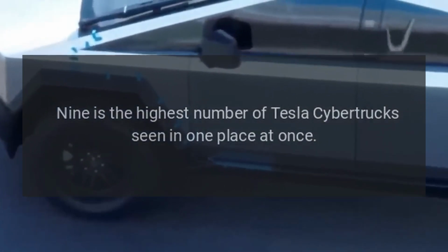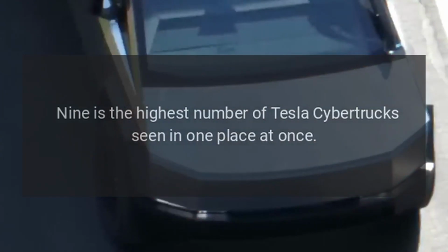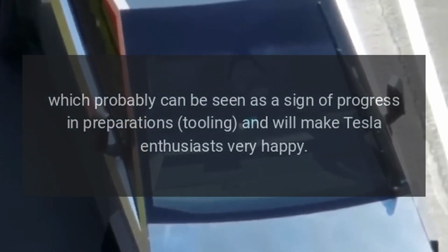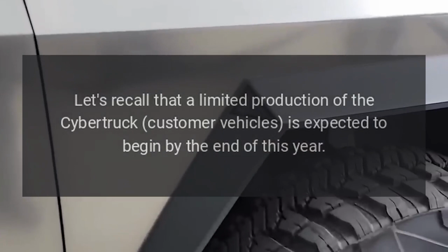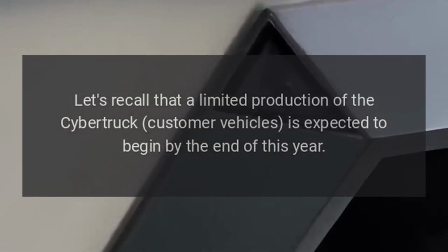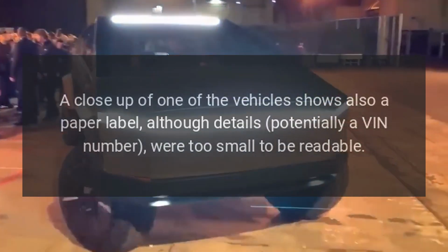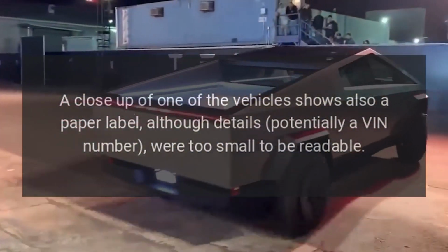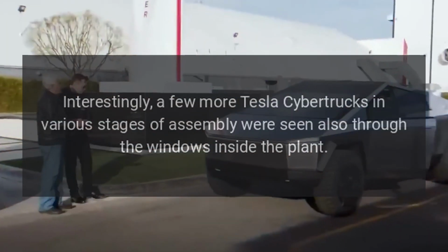9 is the highest number of Tesla Cybertrucks seen in one place at once, which probably can be seen as a sign of progress in preparations tooling and will make Tesla enthusiasts very happy. Let's recall that a limited production of the Cybertruck customer vehicles is expected to begin by the end of this year. A close-up of one of the vehicles shows also a paper label, although details, potentially a VIN number, were too small to be readable.